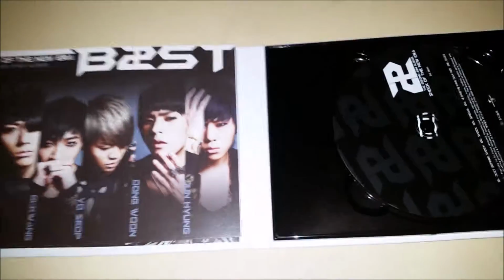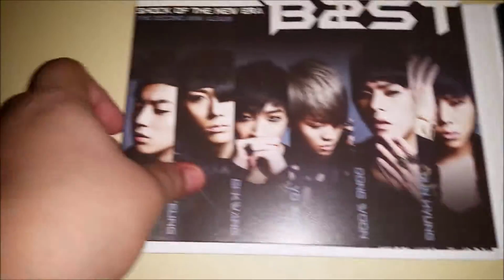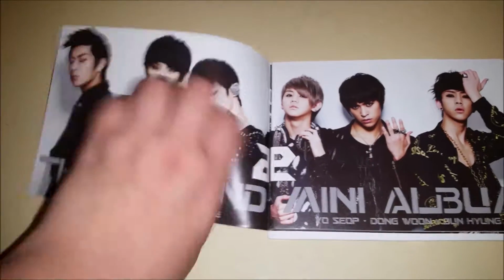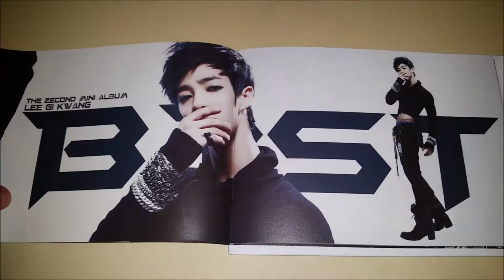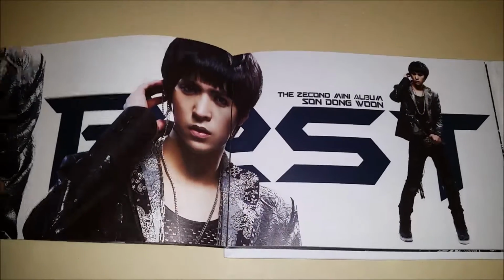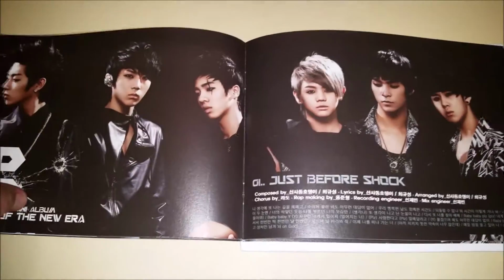Okay, so this is Beast Shock of a New Era. It's a very simple packaging, as you can tell, and I was really worried that the album would come in slanted, but it didn't. I've had other albums that come in better protective packaging with bubble wrap and such, and come super slanted. This one not really slanted that much. The photo book, as you can see, is very simple. So basically, this album is the simplest form of a K-pop album to date.